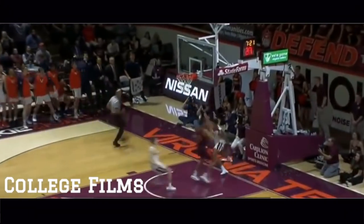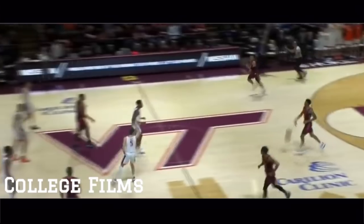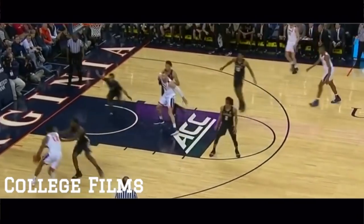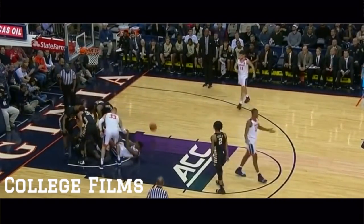That's it. What a steal by DeAndre Hunter. He'll try to get back and could not. The dunk by Hunter, and it's back to a 10-point lead. Wake Forest is not a great shooting team. We mentioned they get a lot of their points from the line. Hunter got the foul and the finish.